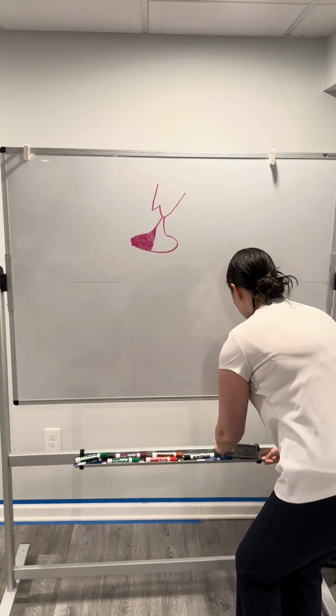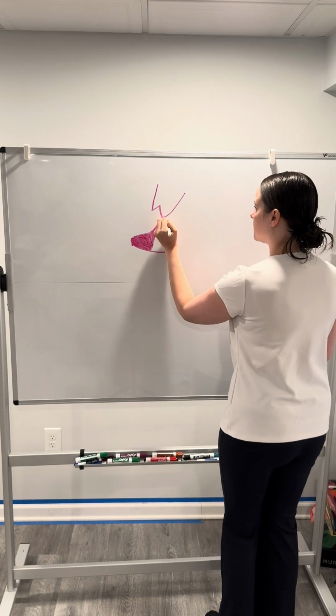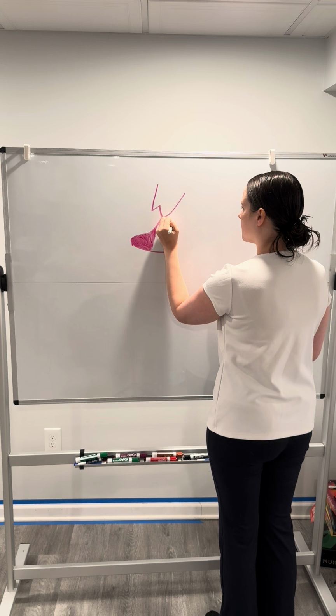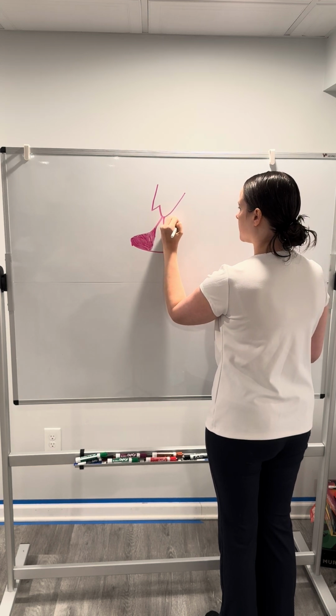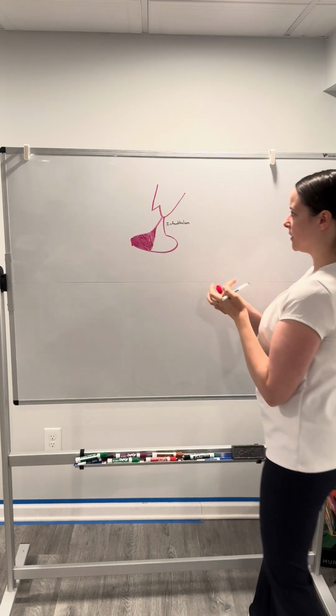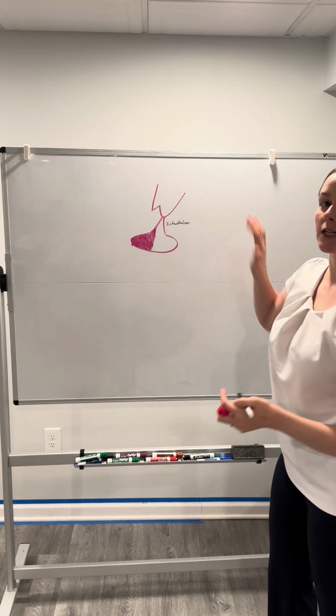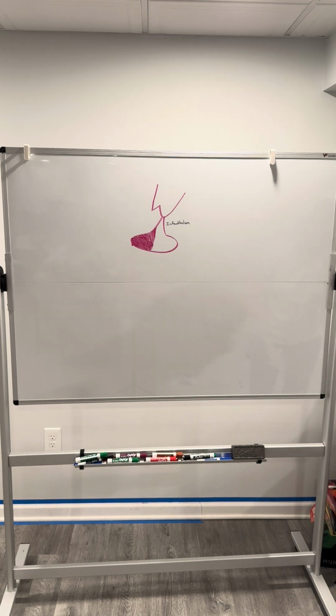And this little stalk is known as the infundibulum. I'll write that out. Infundibulum. So that's the stalk that connects the pituitary gland to the hypothalamus.